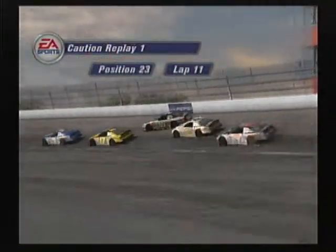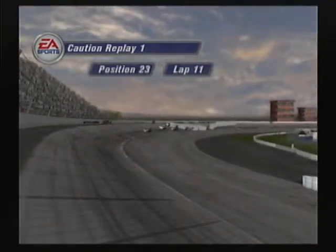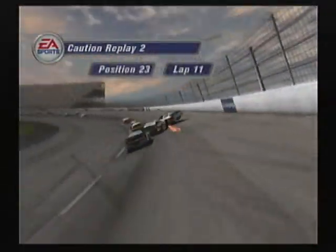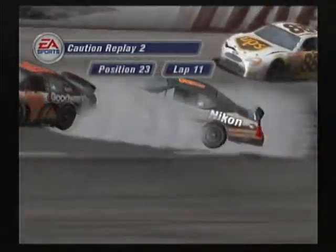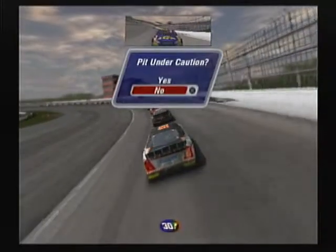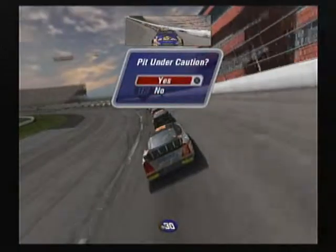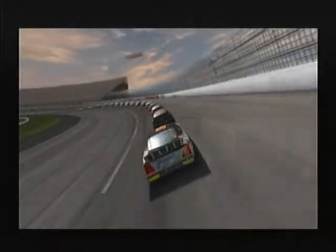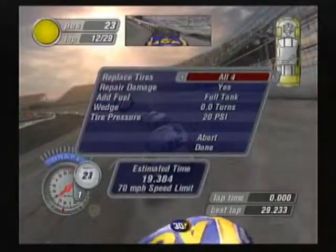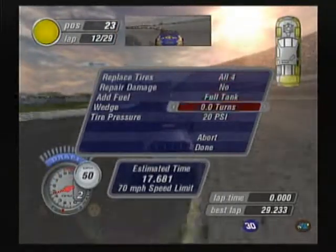Alright, we're going to be back in 23rd. Lap 11. We can go 16 laps. Oh, goodness. We're going to pit. Everyone else is pitting. That made that easy. I'm not going to repair damage. That's going to take too much time.